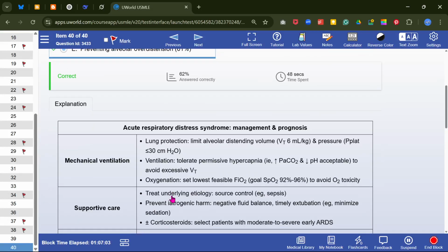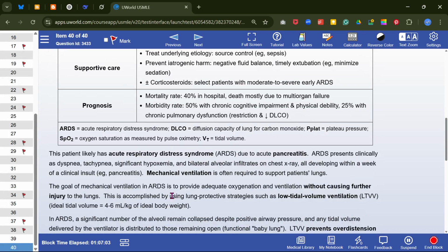Okay. This is ARDS. This patient likely has ARDS due to pancreatitis. ARDS presents clinically as dyspnea, tachypnea, significant hypoxemia, and bilateral alveolar infiltrate on chest X-ray, all developing within a week of clinical insult. Pancreatitis, mechanical ventilation is often required to support patient's lung.